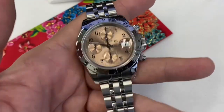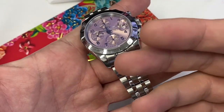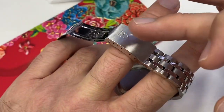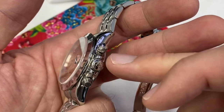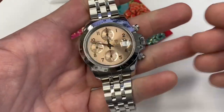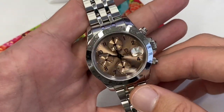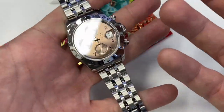Maybe it's the bracelet. So the earlier versions are interesting because they had more Rolex parts, including the Oyster bracelet, Rolex clasp, Rolex crown even, and Rolex case back. So the further you go back, the less of a Tudor it is, the more of a hybrid it is, and it's quite interesting.